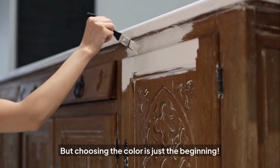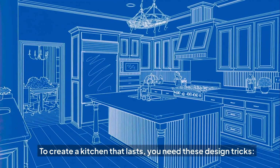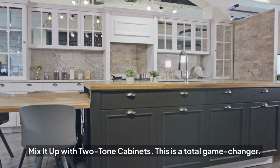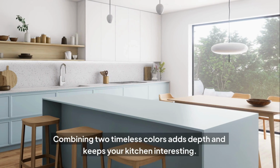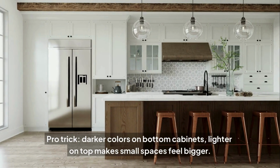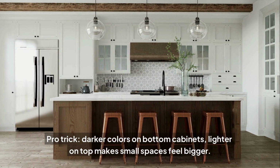But choosing the color is just the beginning. To create a kitchen that lasts, you need these design tricks. Mix it up with two-tone cabinets. This is a total game changer. Combining two timeless colors adds depth and keeps your kitchen interesting. Pro trick: darker colors on bottom cabinets, lighter on top, make small spaces feel bigger.